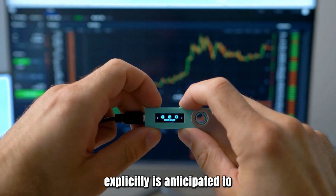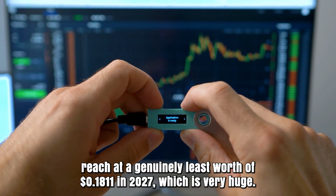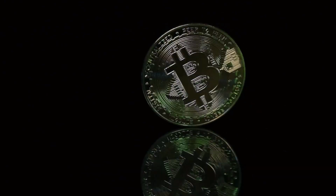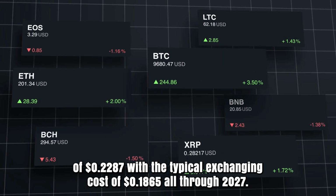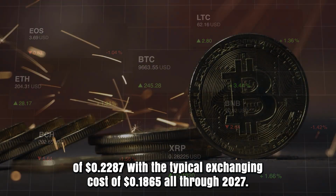The price of Crypterium is predicted to reach a minimum value of $0.11811 in 2027, which is very huge. The Crypterium price could reach a maximum value of $1,287 with an average trading price of $2.865 throughout 2027.